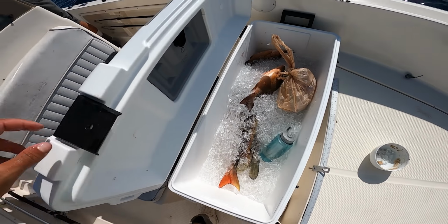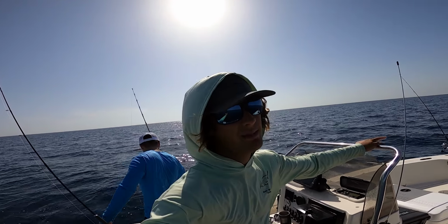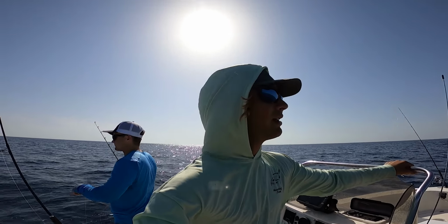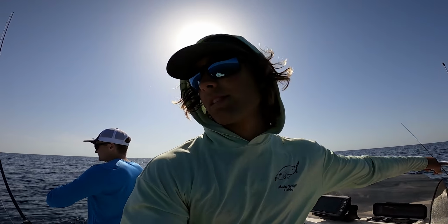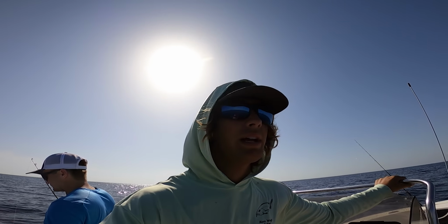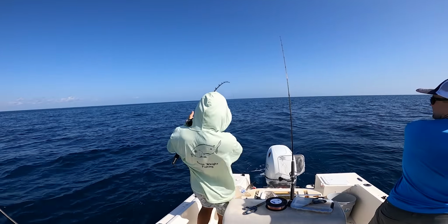Beautiful. Let's catch another one. All we caught from this spot, so this isn't even the first spot, the second spot, was those two little mangroves and then that nice mutton snapper. But that's it, had a couple of nice bites but missed them. And we're gonna go hop on another rock. So what do you gotta do? You gotta keep moving.